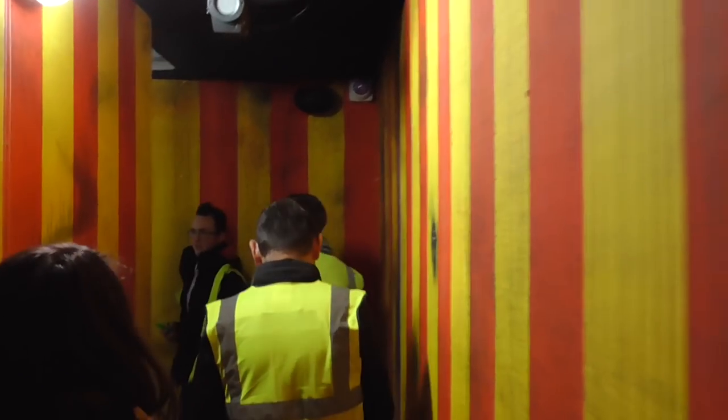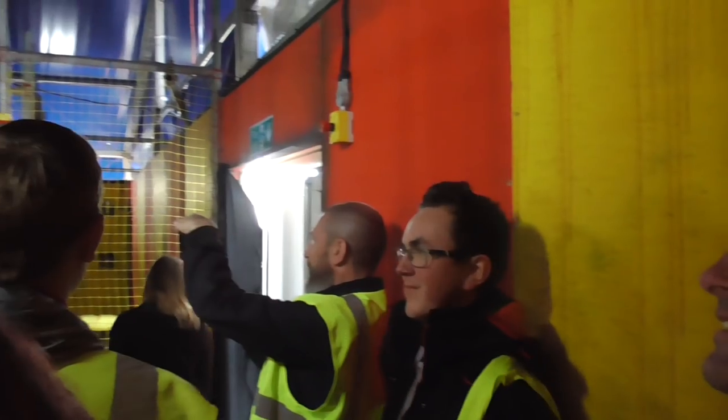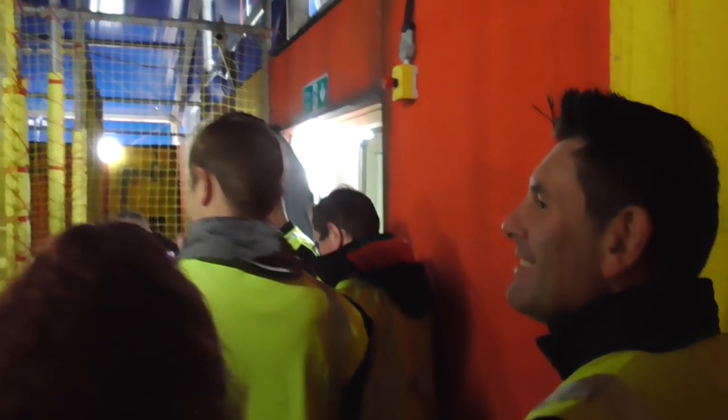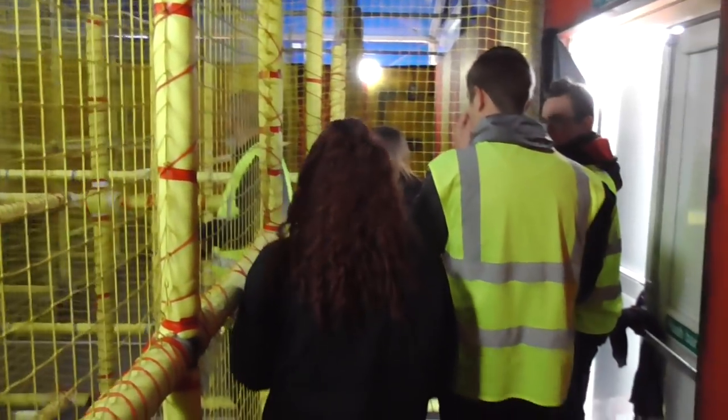It's like the roller station. Oh my word. Where's the sound system? I want to know where the sound system is. Right, there's one there. Oh yeah, this is a bit strange with the lights on. It's like a kid's play area. It is, it's like Funsters. So this sounds like a kid's crush.